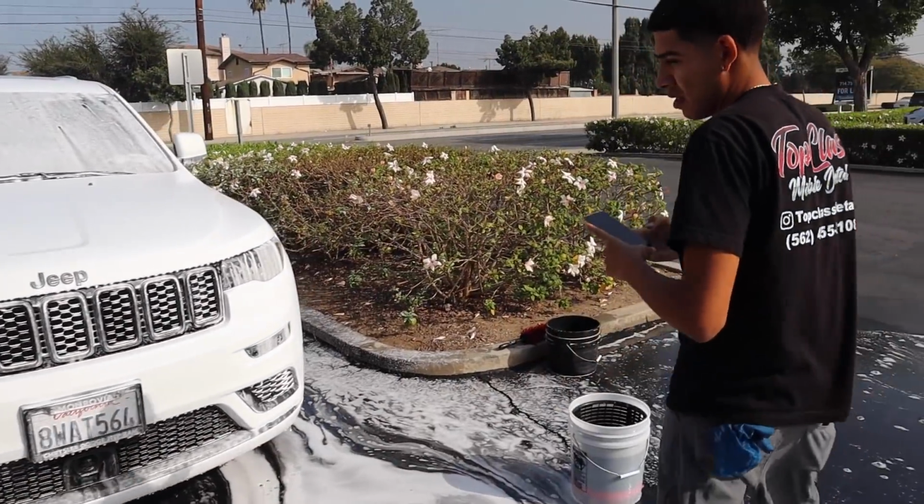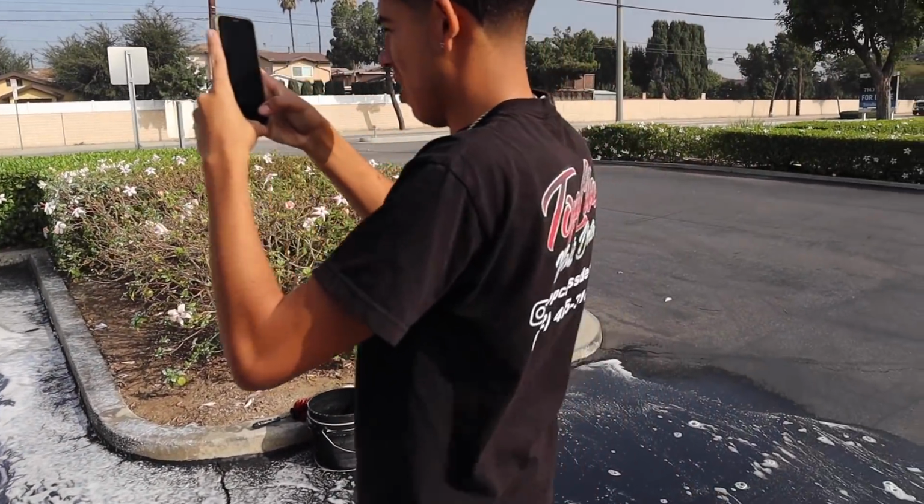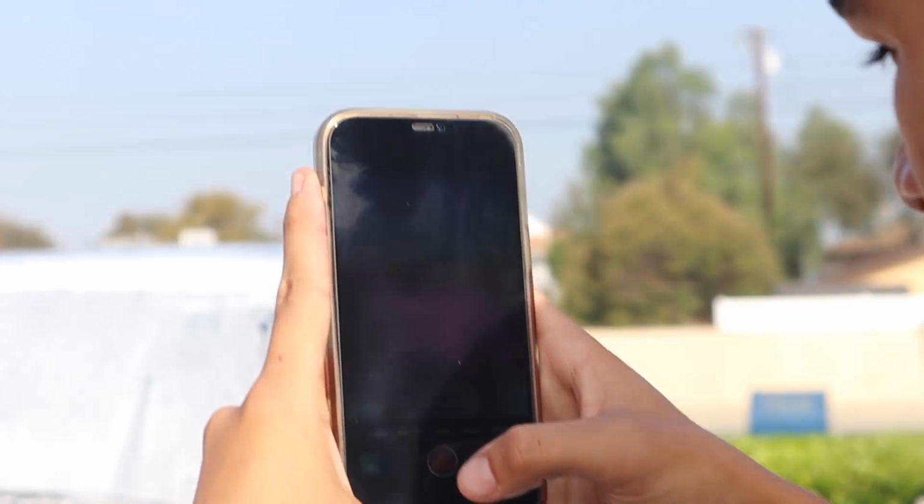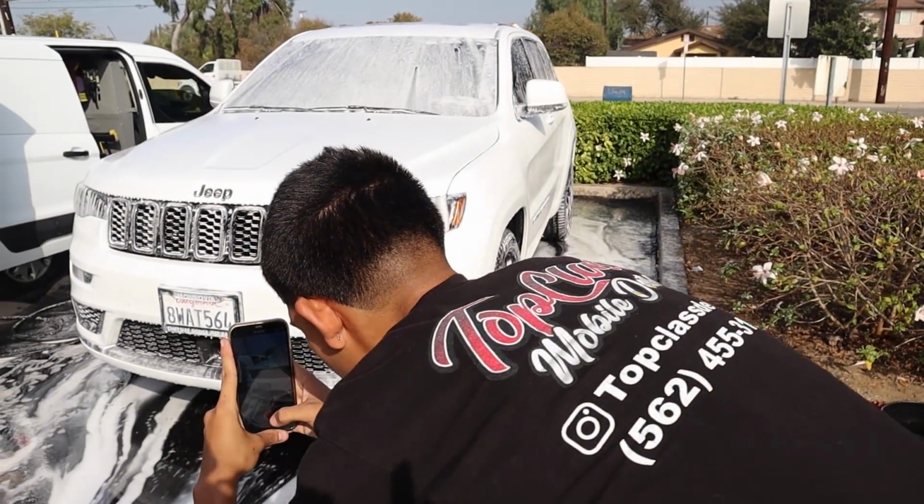Get some pictures or videos, James? Both. So right now I'm doing a wide angle from a little bit up top. I like how this angle looks. Then I'll switch to a video. Kind of start right here.